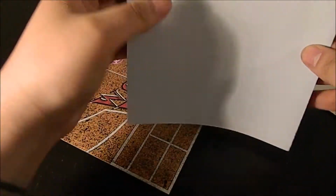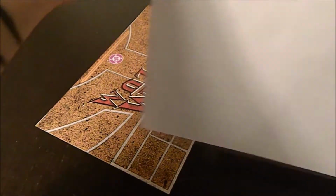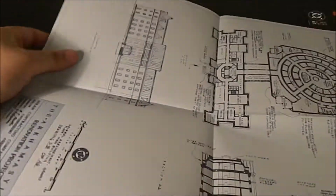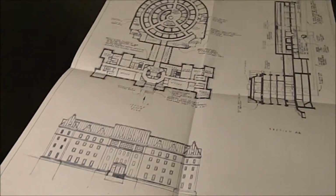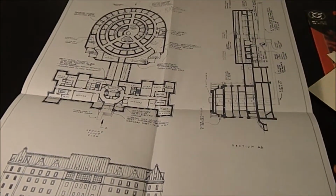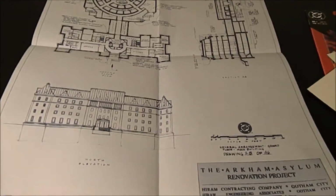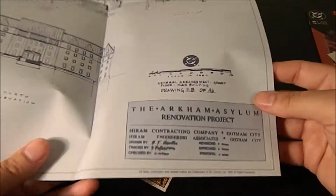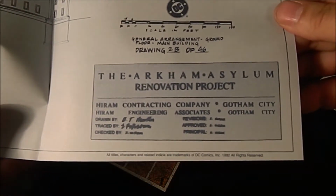And then this I thought was pretty cool. It seems like they do this every once in a while. You get the floor plans for the new Arkham, because in the story they're rebuilding Arkham, or at least a portion of it. And you get the blueprints, which is pretty cool. Little legend. Yeah, this is a cool little story and a cool little package.